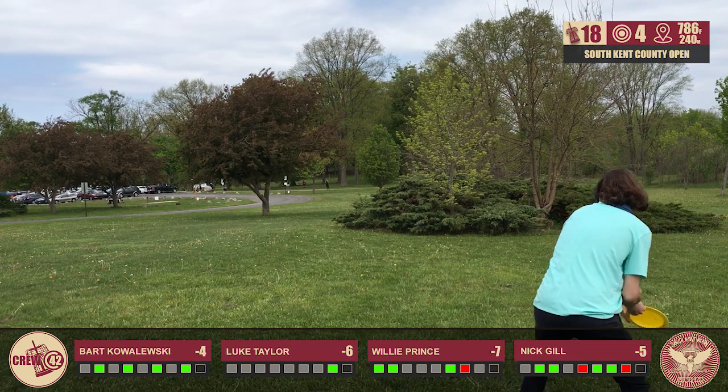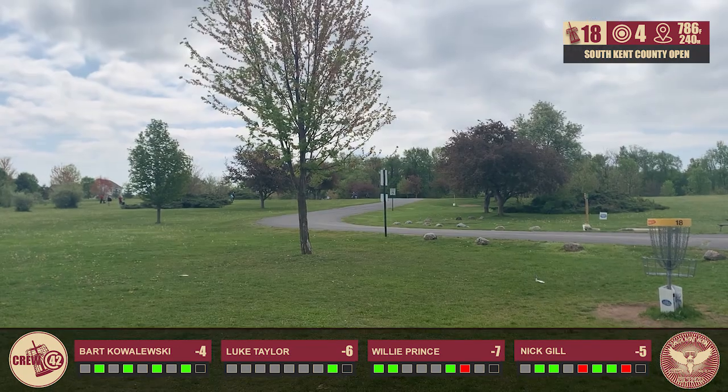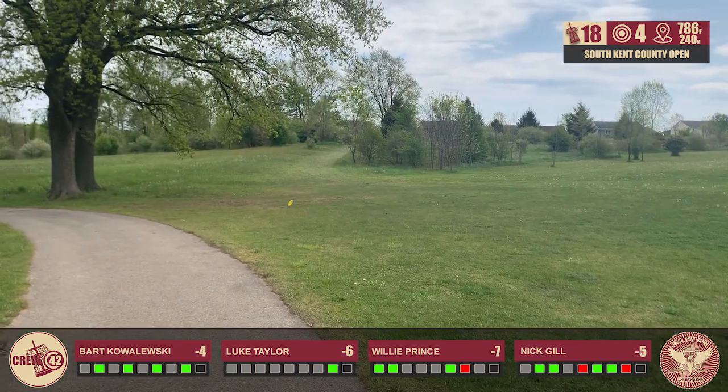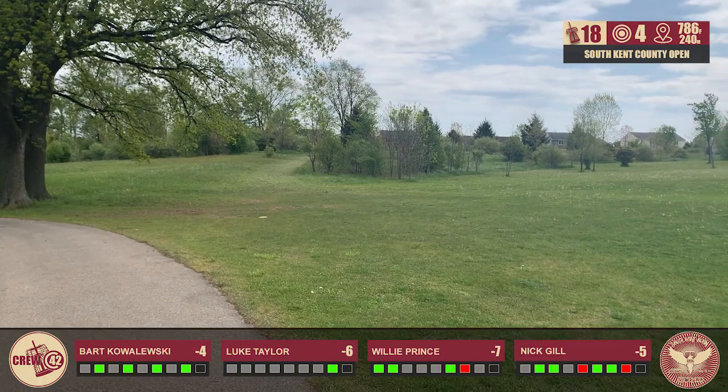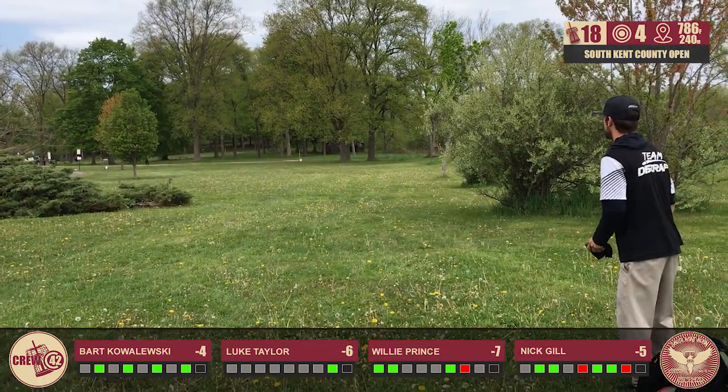And Willie's going to show us hopefully how easy the 3 is if you throw it that far. Yeah, he threw that forehand, which I think is the play right there, but it's just so hard to commit to hitting that peninsula because you're over OB the whole time, and then you only have like 30 feet to hit, and then it's OB again.